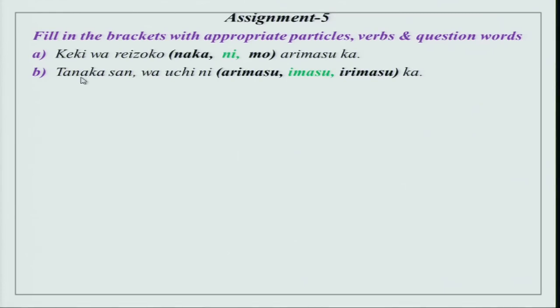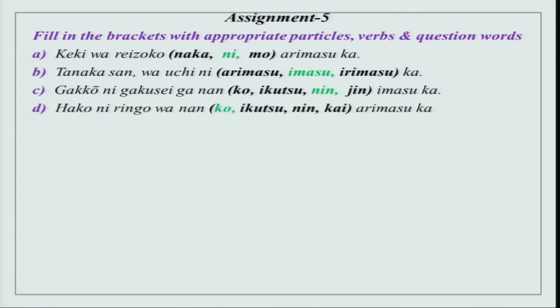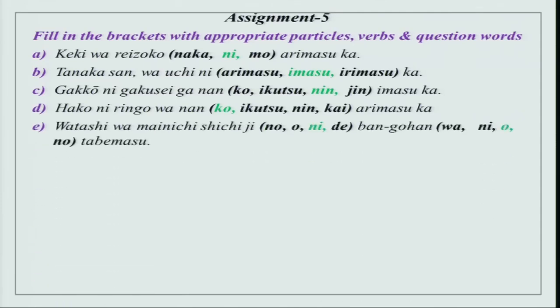Then gakko ni gakusei ga nannin imasu ka? Nin. Hako ni ringo wa nanko arimasu ka? Ko is the counter for objects, irregular objects, and nin is the counter for people. Watashi wa mainichi shichiji ni bangohan o tabemasu. So for time you have ni, and for noun over here with verb direct relationship you have o, particle o.